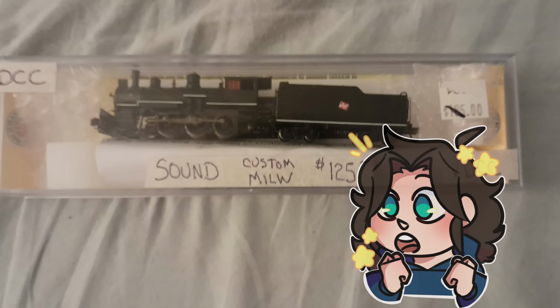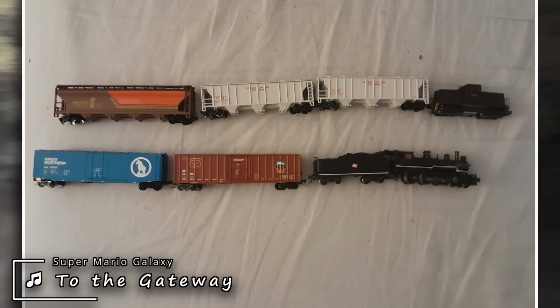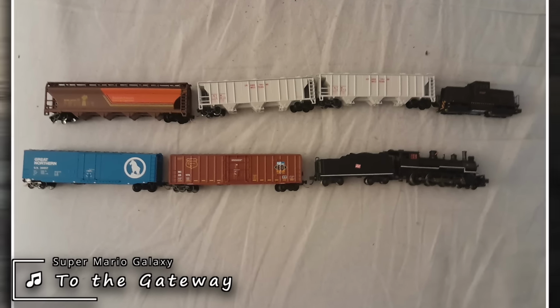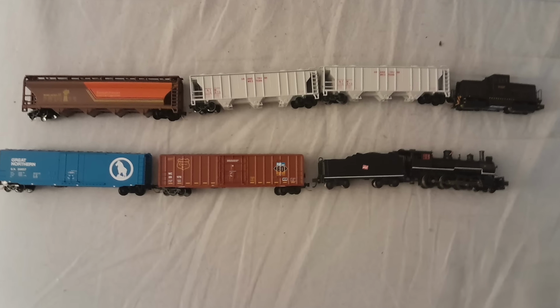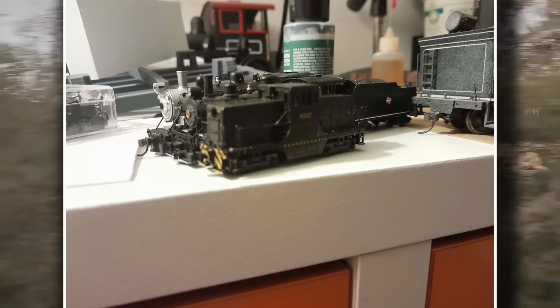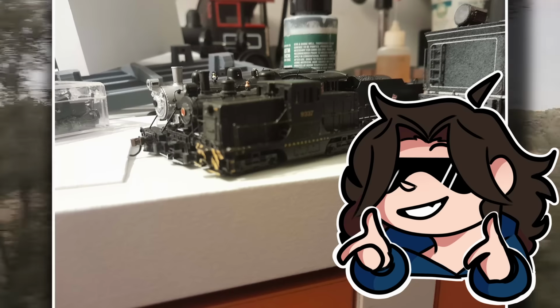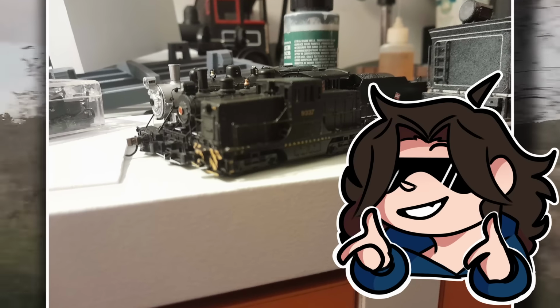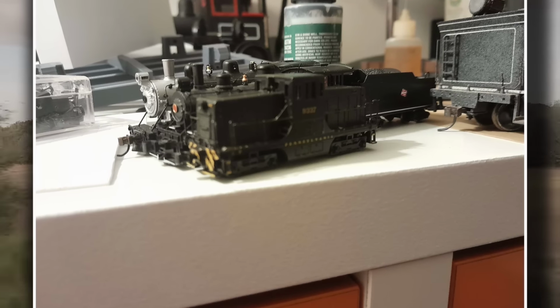On the second day, I was able to pick up some modern freight cars. 3 covered hoppers, and 2 boxcars. And, as you might notice there, another locomotive. This time, a Bachmann 44-tonner with digital command control. For only $10. I don't think I can ever beat that price.